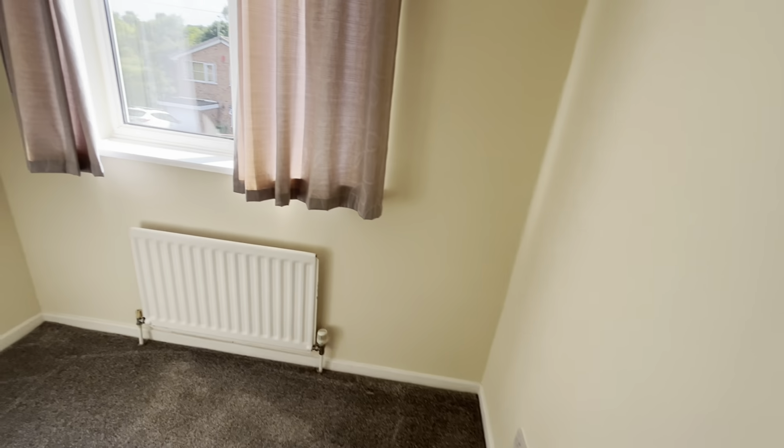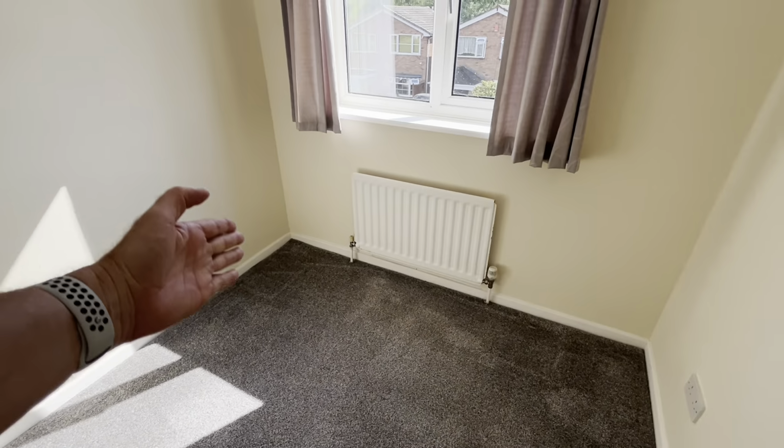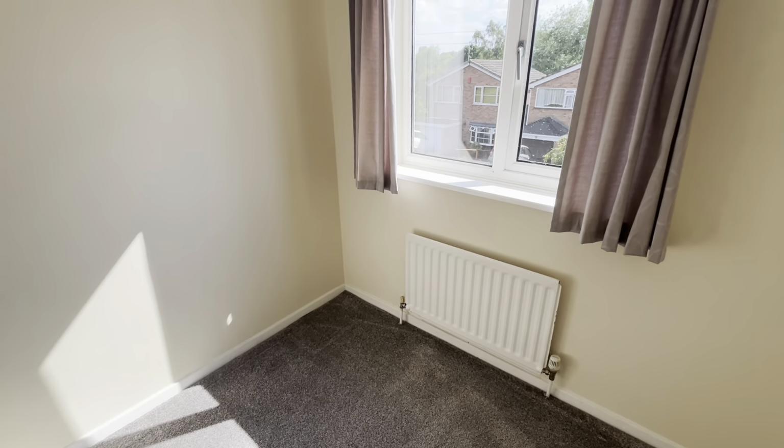Bedroom 3, not a bad size. We come in here and you can see that's the little bulkhead of the stairs. You can incorporate the bed over the top of there somehow with the storage underneath.